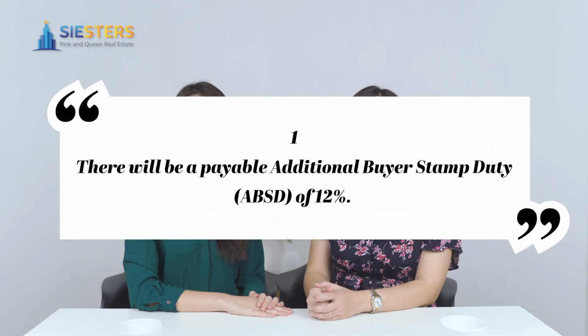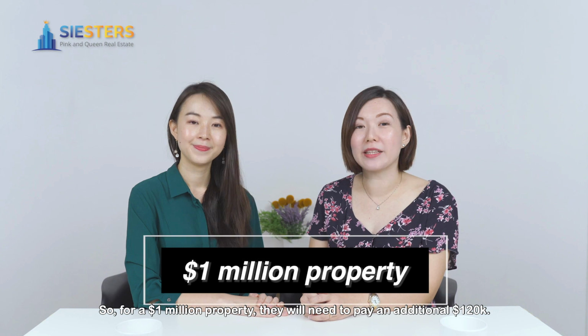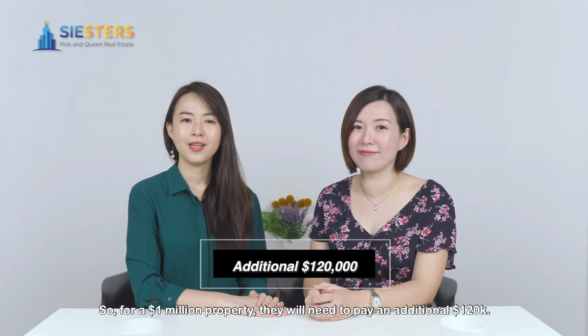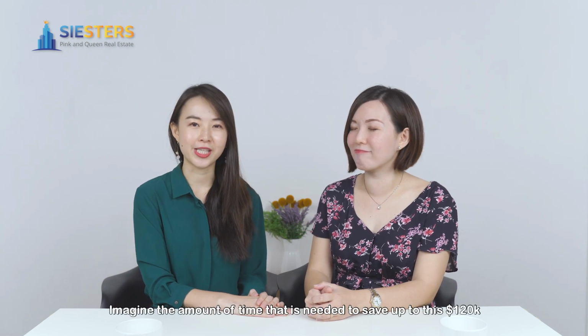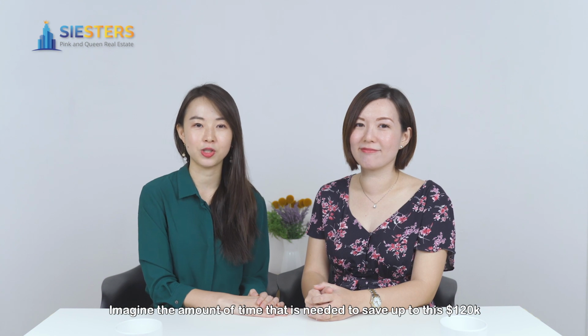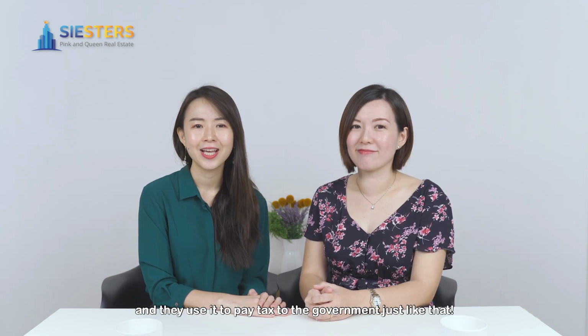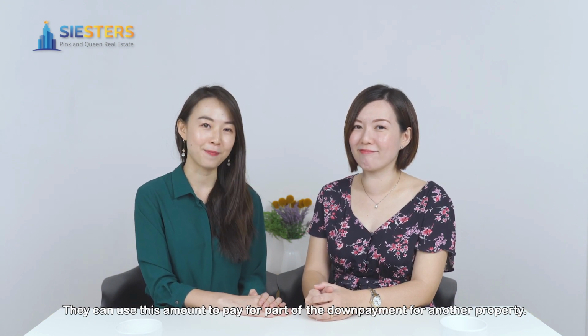Part 1. There will be a payable additional buyer's stamp duty of 12%. So for a $1 million property, they will need to pay an additional $120,000. This is a painful amount. Imagine the amount of time that is needed to save up to this $120,000, and they use it to pay tax to the government just like that. They can use this amount to pay for part of the down payment for another property.